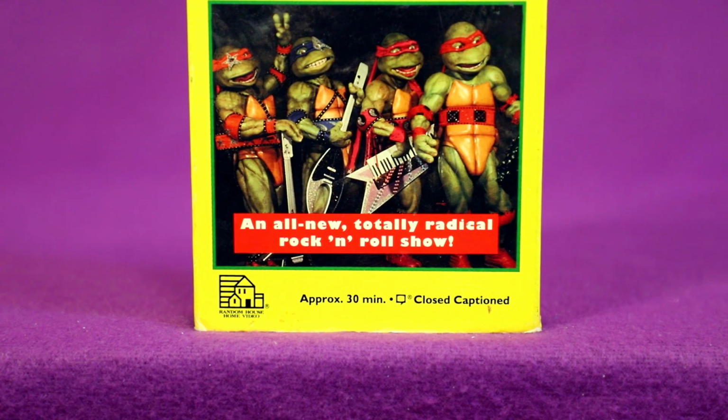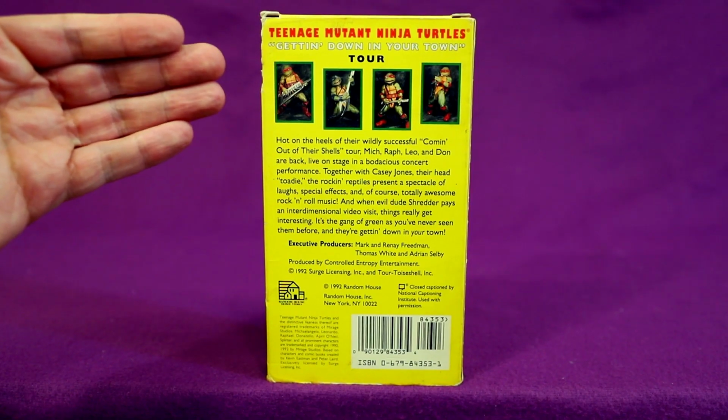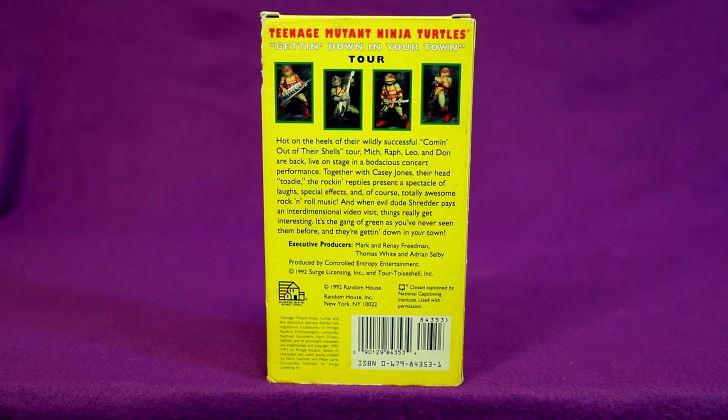An all-new, totally radical rock and roll show! It's all new, but they sure aren't using a new promo photo. These are the first version of the concert turtle costumes, so these are the ones that don't even appear in Getting Down in Your Town.